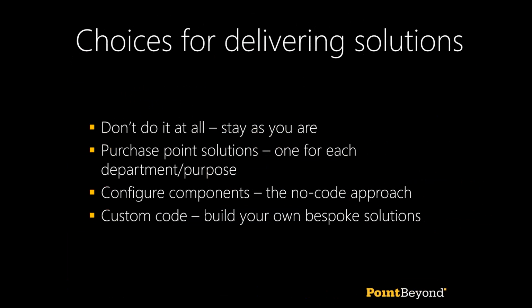So let's move on now and talk about that in a little bit more detail, the kind of choices you've got to deliver the solutions that organizations need. The first choice is not to do it at all, to simply stay where you are, and to make do with your printing out Word documents and scanning them and filling them in. And if you've got a process that's only done once or twice every few months, then that might well be a perfectly acceptable approach. So don't do it at all. Staying as you are is definitely viable in some particular circumstances.